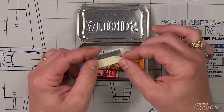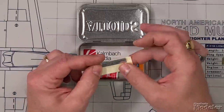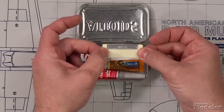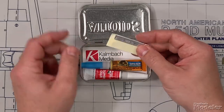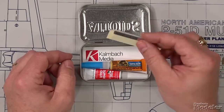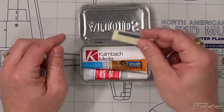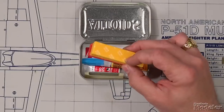Just use the sticky, stick it right to the blade, fold it over, make sure that you've got enough to keep it covered and attached, and then just trim it up. Now, not as easy to use as a number 11 blade, but it is sharp and it will do the job. Just be careful. Next up, sanding pads.